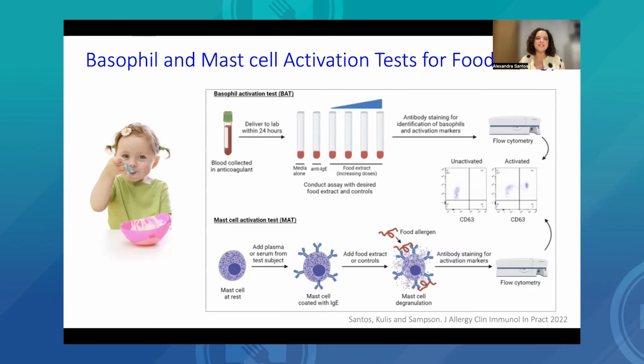So the other promising next generation of food allergy diagnostics are these cellular tests, which look at the response of the cells involved in food allergic reactions, such as mast cells and basophils in vitro, as opposed to actually exposing the patient to the allergen. We look at the cells responsible for allergic reactions in the test tube. And so this is called the basophil activation test and the mast cell activation test.